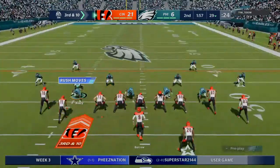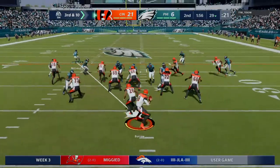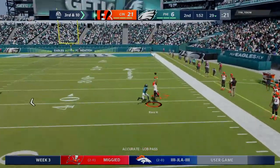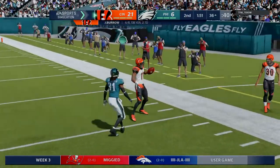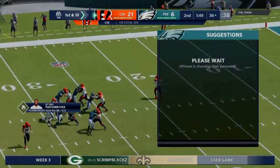An incomplete pass on 2nd down. That muddles things a little bit here. This is 3rd and 10. Going deep downfield for Ross. Well, this is taken in. It's complete. And they'll get this well past midfield before being stopped just before the 35.